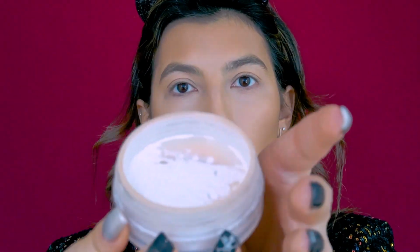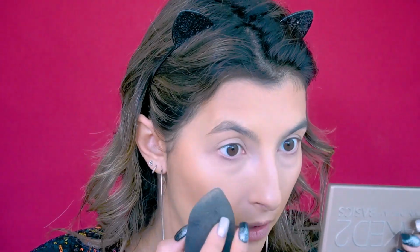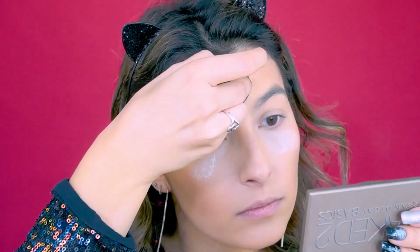I'm gonna use my RCMA powder, which is this one right here. I'm gonna set those under eyes and a bit on the forehead and on my nose. So now that I've set my under eyes, my forehead and my nose, I'm gonna do the brows off camera because otherwise we're gonna be here 100 years, and I'll be right back.